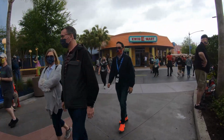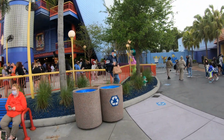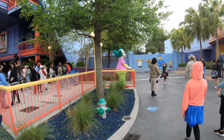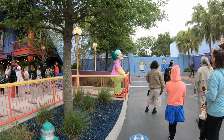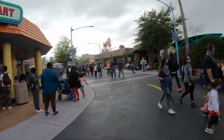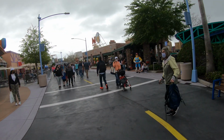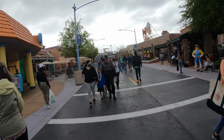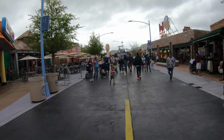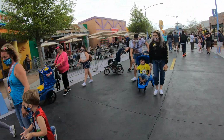Also here, The Simpsons Ride. Ride with The Simpsons and careen and crash throughout Springfield, USA. Now there's a crusty character if I ever saw one. Some of the restaurants here in the Springfield area of the park include Duff Brewery and Moe's Tavern.